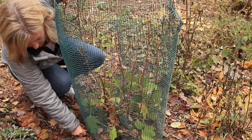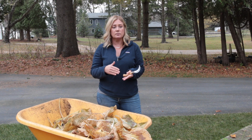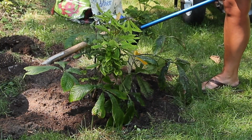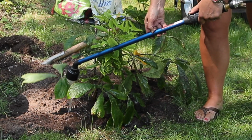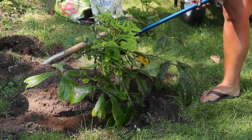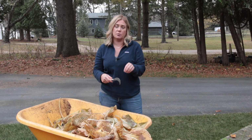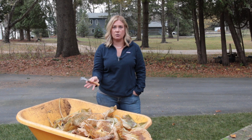Newly planted things should, if you've planted trees or shrubs this year, make sure they go into winter, I say this all the time, keep watering. Make sure they go into winter well watered. So right up until the ground's frozen, you want to keep watering the newly planted trees and shrubs that you've put in your garden this year. That will help them weather whatever winter's going to throw at them.